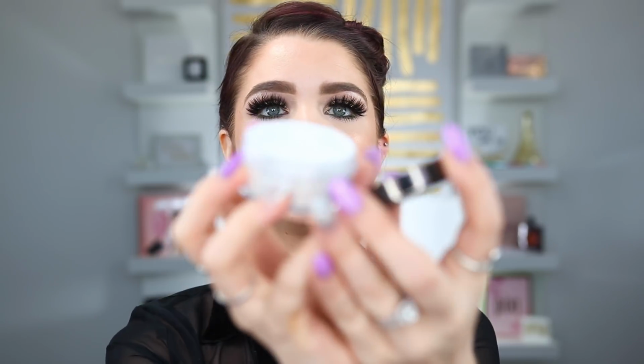So we're gonna start out with a favorite, and then I'm gonna go on to some flops, so we'll kind of go back and forth. So my first favorite is from Ofra. I have been using this literally almost every single day. So this is their Face and Body Mineral Shimmer, and I have mine in the shade White Diamonds. And this is basically what it looks like.